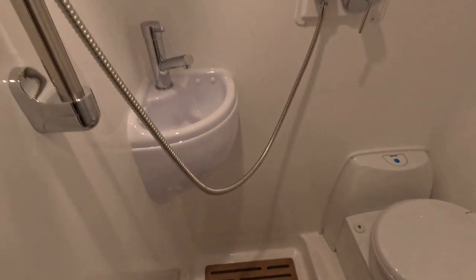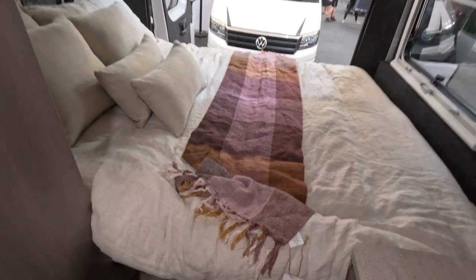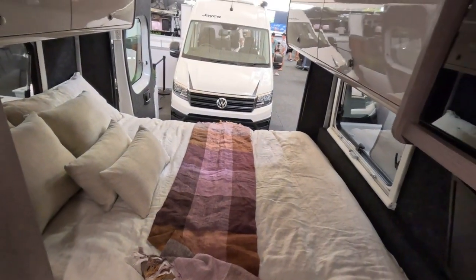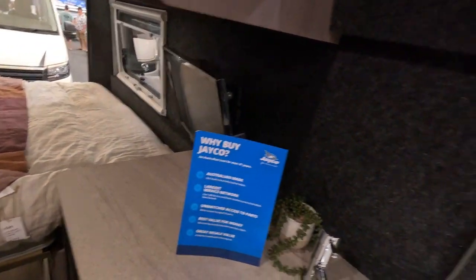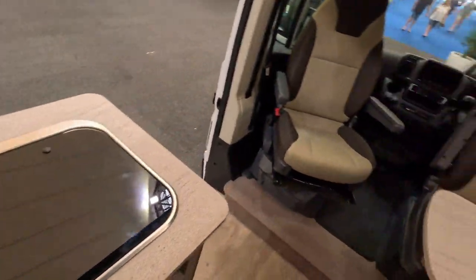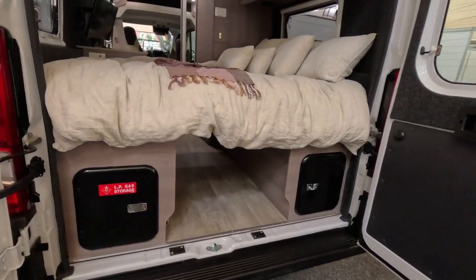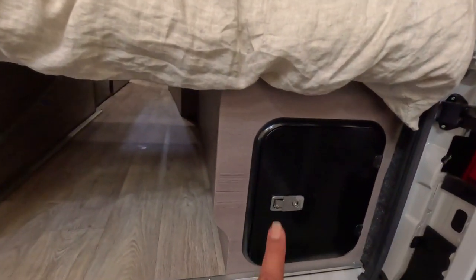A little shower, toilets. I wonder if that's an optional bed at the back there. Very nice. Plenty of storage. That's interesting. Cute. This is the back end of it. Your gas, storage in there, and plenty of tunnel storage.